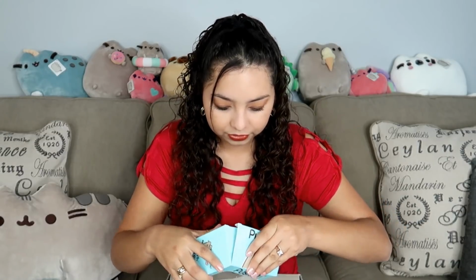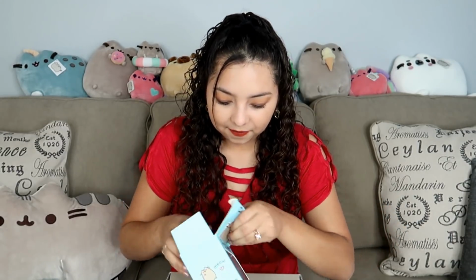So Pusheen is roller skating. That's so cute. Look at it. Roller skating Pusheen. Oh, I love it. This is totally gonna go on my nerd shelf. This is way too cute. I actually used to love roller skating, but I haven't roller skated in like a super long time. Oh, look at her little cap and her roller skate. Super adorable. I really love this. I can't wait to put it on my little nerd shelf.